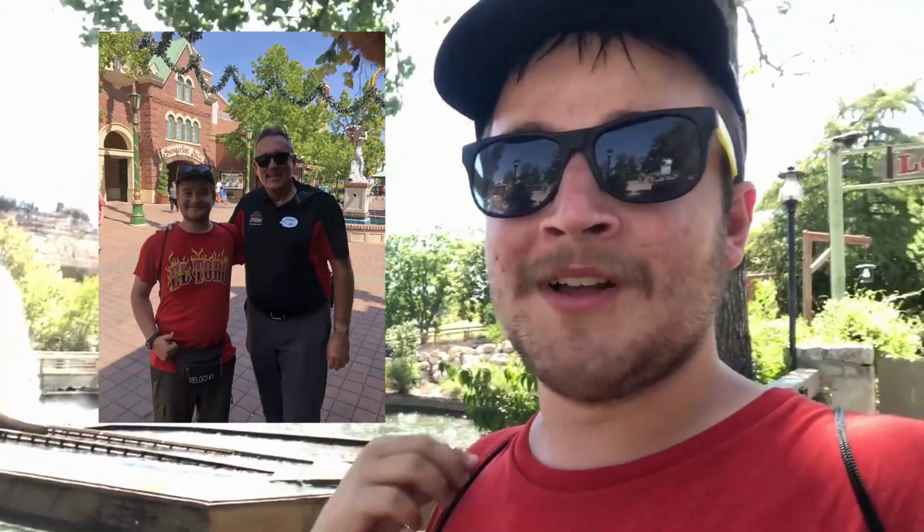As I was walking this way, I ran into the one and only Jeffrey Siebert, the park president for Fiesta. If you don't know him, he's very active on social media. He's a big fan of enthusiasts. I thanked him for the tickets that I got from East Coaster and got a little picture with him.